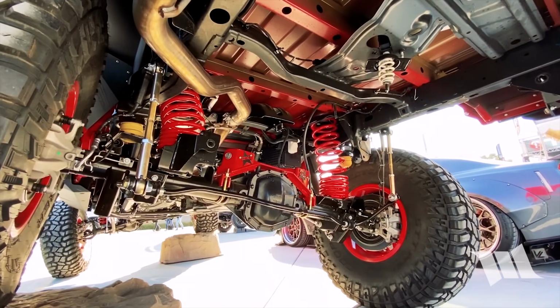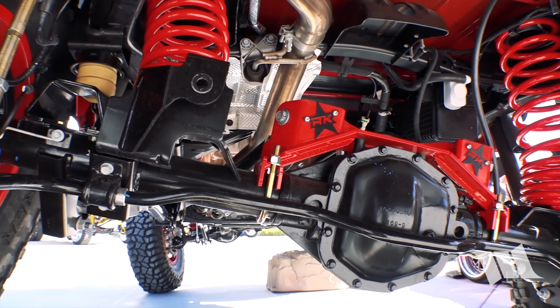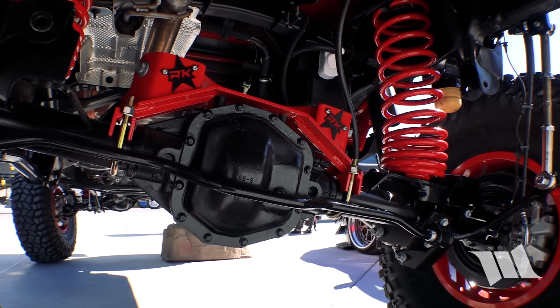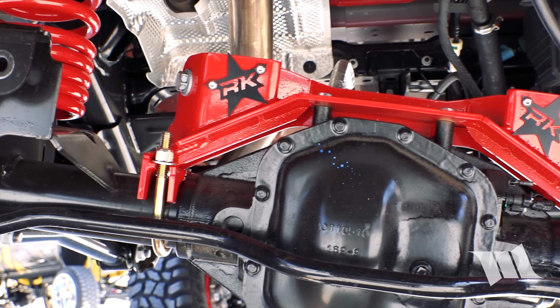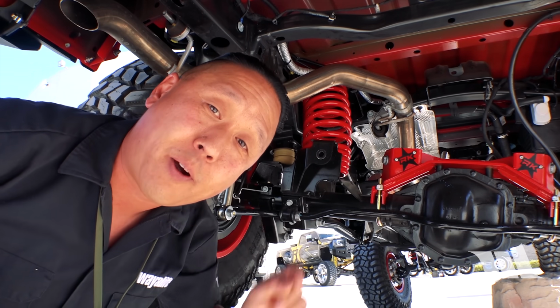Rockcrawler is actually utilizing the top of the factory rear differential, which actually has these mounting points to secure the truss that they're using, or this kind of bracket that ties in the upper control arms that allows them to triangulate it and ditch the rear track bar.